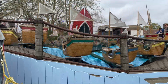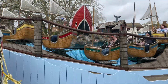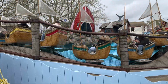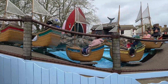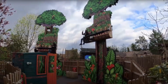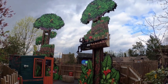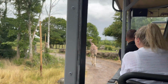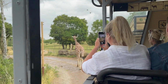Other rides are starting at 0.9 meter. You've got Sea Storm here. And you've also got Tree Top Hoppers, which is another ride that starts at 0.9 meters. A ride that starts at 1 meter was closed on our visit this time.